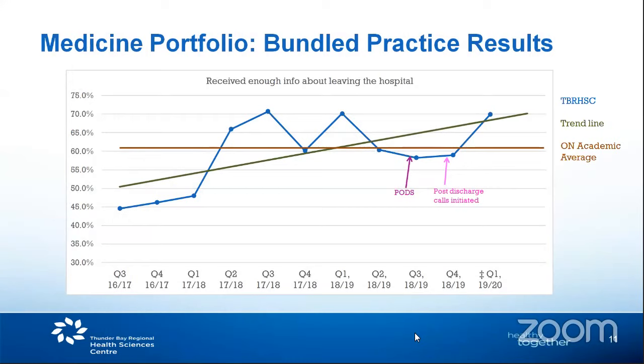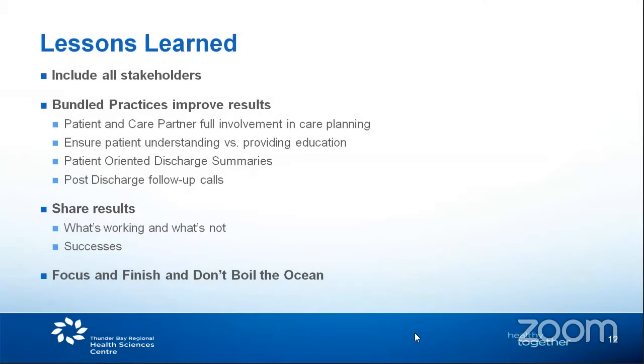So, bundling the practice, this is a slide I just wanted to share with you. We've implemented many initiatives and tactics that would help improve the transition to home for our patients. And you can see we've had some success, but it wasn't sustained. But when we bundled the post-discharge process with the PODS, we really started to see a continued improvement. And I don't have it included on this chart, but preliminary results for Q2 of 2019 are following the trend of improvement.